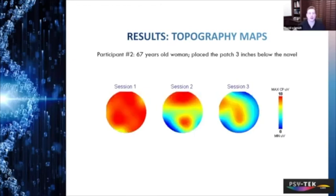Here's another example. Now, this woman's brain, 67 years old. You can see in session 1, very, very agitated. I would suspect by looking at this brain scan, this is someone that has a serious health condition, but may also be addicted to stimulants like caffeine. So this woman is in a highly, highly agitated state.